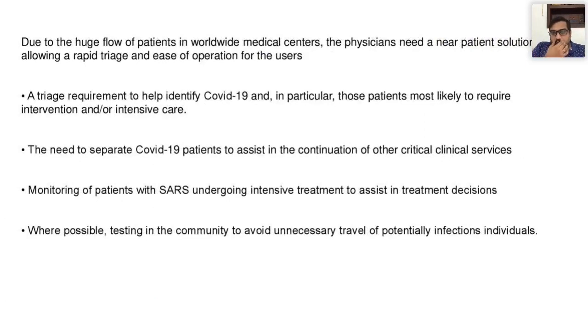So now coming to COVID-19, why do you need a CBC CRP? I'm just intruding one slide into Dr. Dhruv's presentation. Due to the huge flow of inpatients in worldwide medical centers, the physician needs a patient-near solution. That's what we need. We need to make a decision then and there itself. A triage, how will we triage? Which group of patients? We can symptomatically triage them, but also depending upon the lab results, we can triage them.